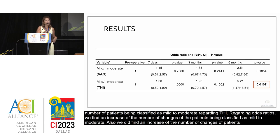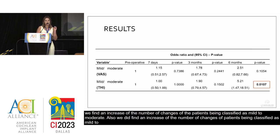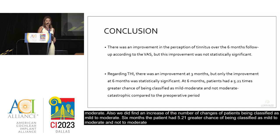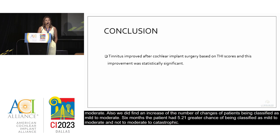At 6 months, the patients had a 5.21 times greater chance of being classified as mild to moderate and not moderate to catastrophic. The tinnitus improved after cochlear implant surgery based on THI scores, and this improvement was statistically significant.